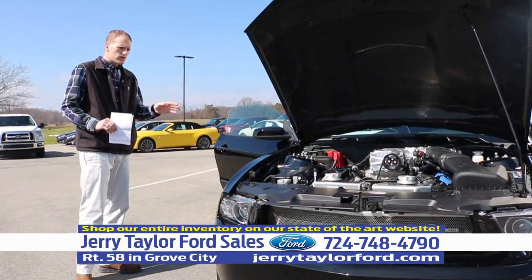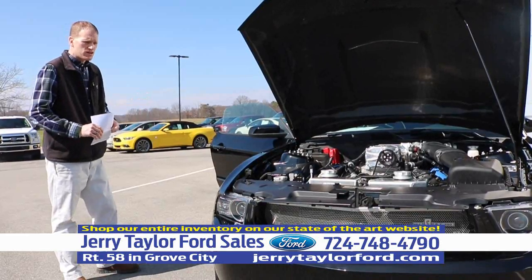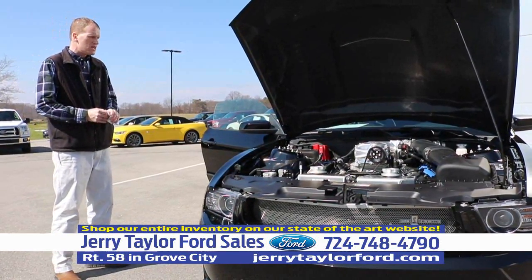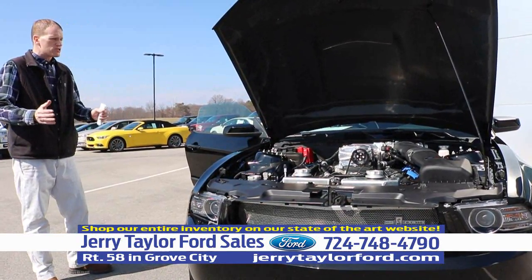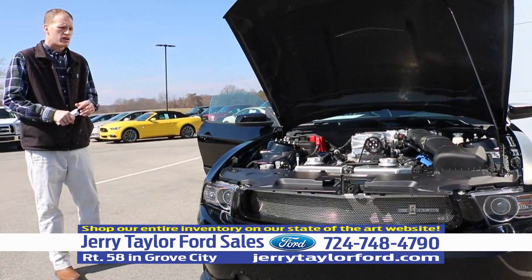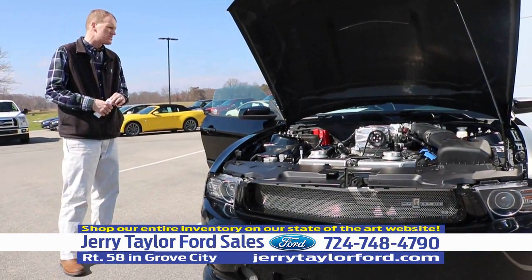It is titled, it is considered a pre-owned vehicle. It has the full balance of the Ford factory warranty. And the odometer shows 150 miles. That's all documented. It does come on a title, not an MSO, so it has been titled.